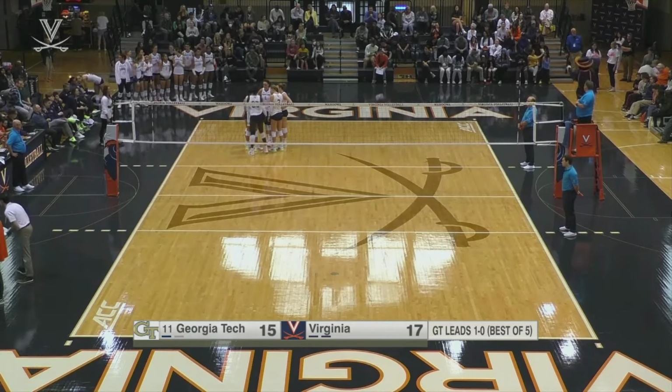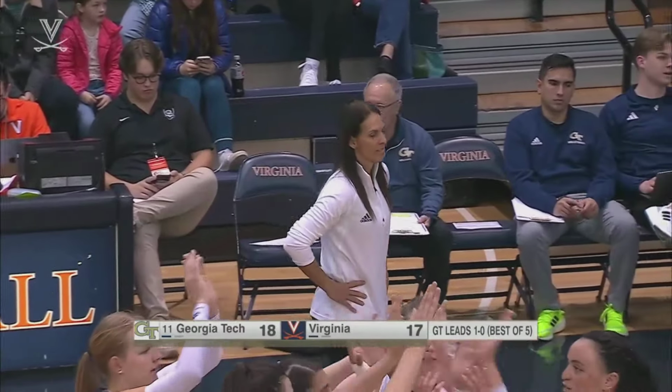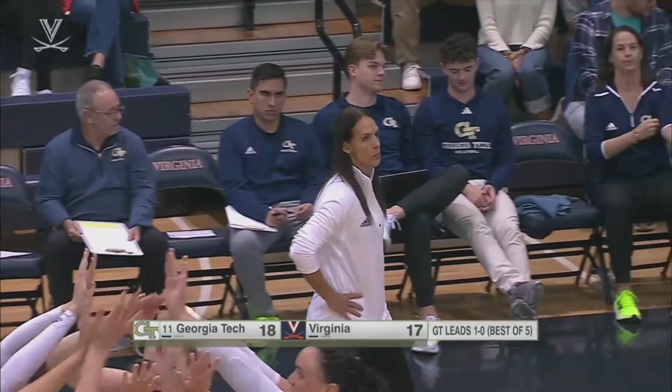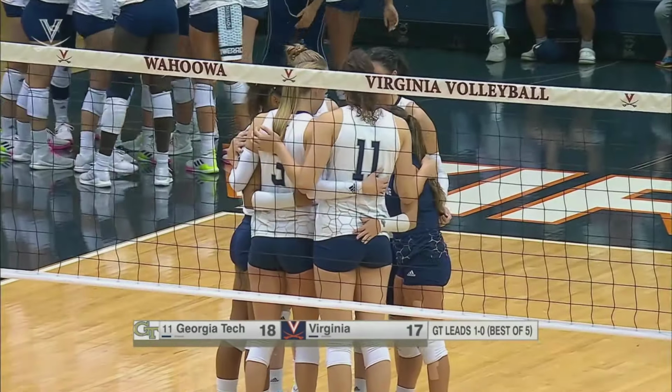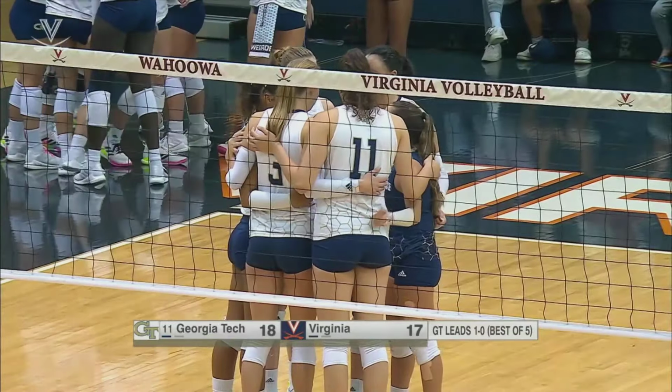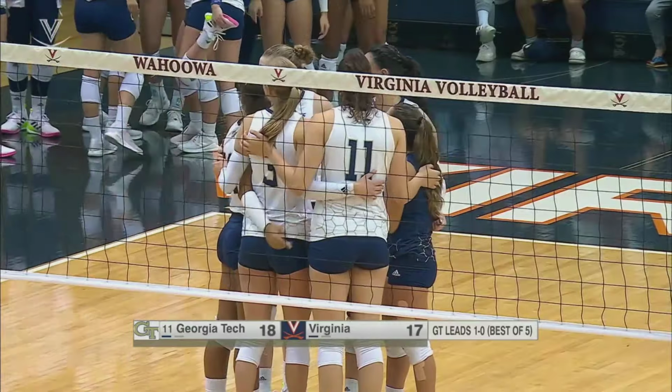One of the more premier talents in her time at South Florida, which is ironic considering the fact that she faced her alma mater earlier this year, as a matter of fact, to open up the season for Georgia Tech. It was an easy 3-0 victory. So Collier, one of the more dialed in and fine-tuned coaches, and one of the most tenured in NCAA women's volleyball as well. This is her decade mark with Georgia Tech.